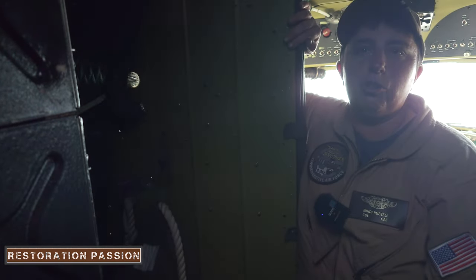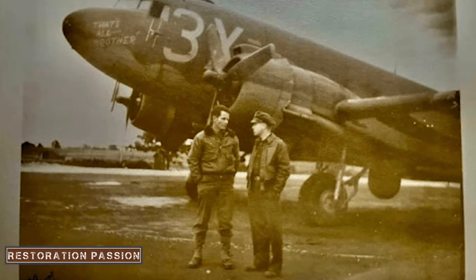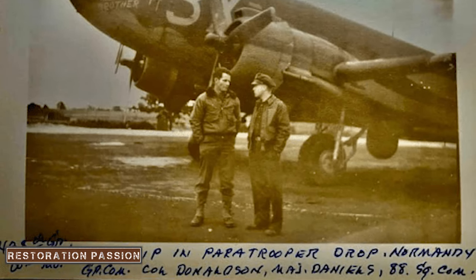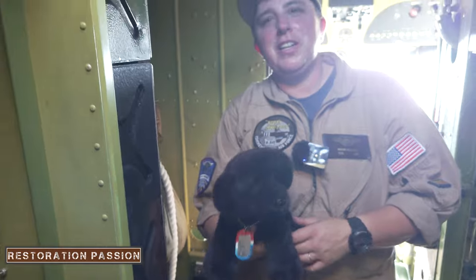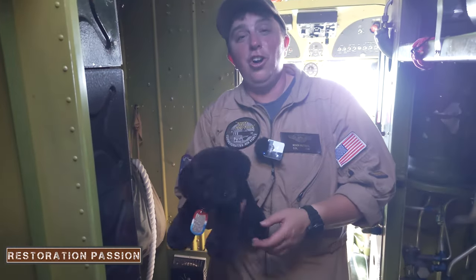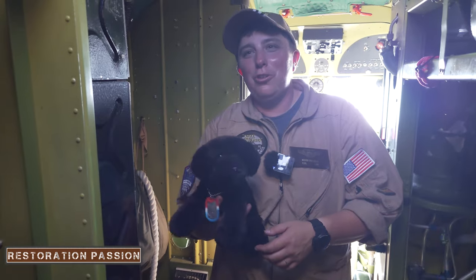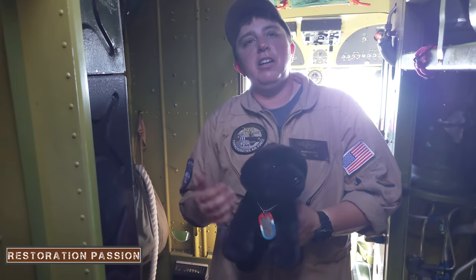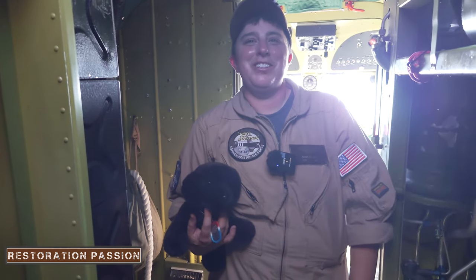But that was a hand-chosen crew by Don Donaldson, the troop carrier squadron commander. And they had 1 extra special passenger on that mission in Normandy. The pilot, John Donaldson, actually took his dog with him, a little Scottish terrier. And this plane is our representation of that mission and that dog. We fly everywhere with this thing. He's been all over. When you go back to our tent area and look at our posters, you'll see John Donaldson holding the dog, just like this, in the crew photo.